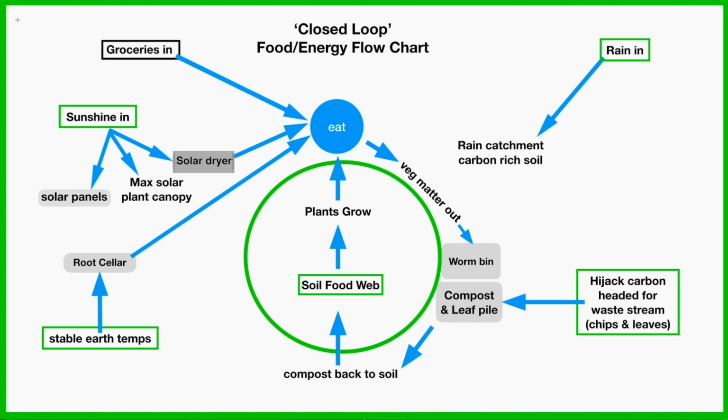Okay, so disregard the confusing flow at the moment. What I'm going to do is just talk about this in terms of representation. What is this representing as far as what's going on around my particular garden? And this diagram can be applied to any home scale garden that's trying to approach a closed loop system.